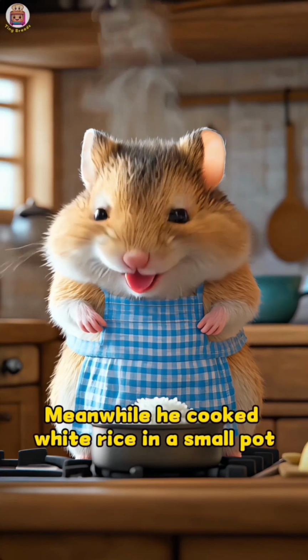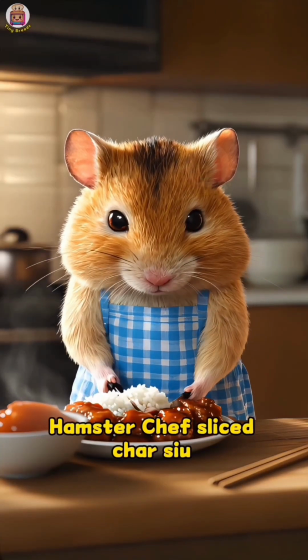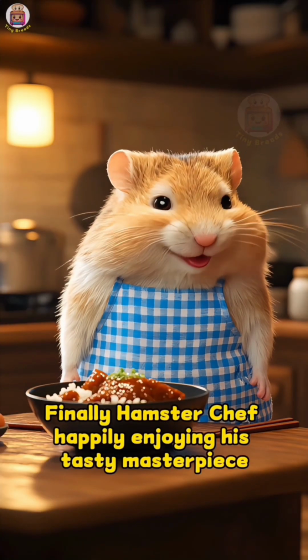Meanwhile, he cooked white rice in a small pot, the aroma wafting through the air. Hamster chef sliced char siu, laid it over the steamy rice. Finally, Hamster chef happily enjoyed his tasty masterpiece.